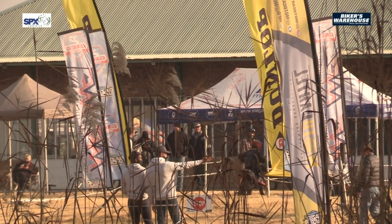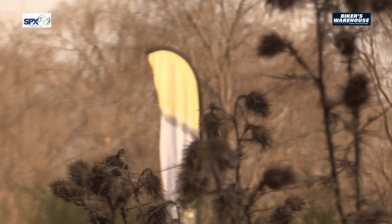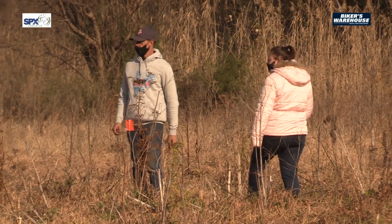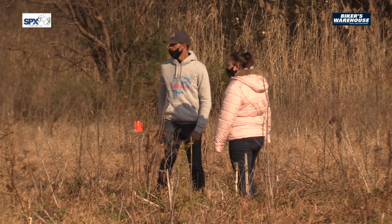It's a 13K loop. We wanted to make it a little bit longer, but I decided against it. There was a rocky section that I didn't feel comfortable for the kids. So yeah, they've got a 13K loop, and I think some of the faster boys are probably going to do like 10-12 minute lap times here. So yeah, looking forward to that.